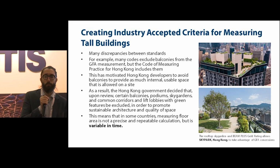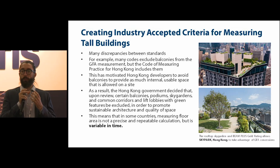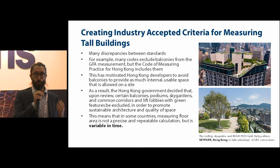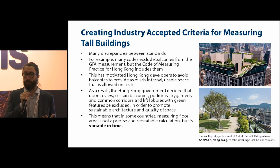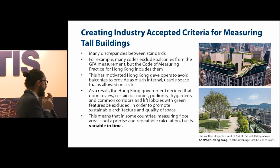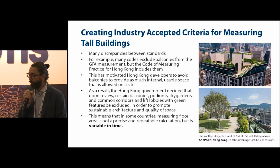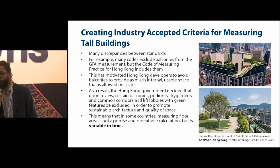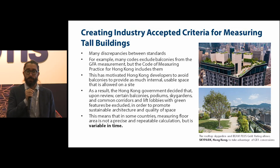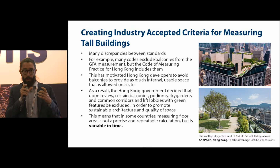And there are multiple examples in Hong Kong, in Singapore, where the local policies of measuring buildings were changed to produce positive effects in the built environment. And there are so many other examples of policies that actually created a negative impact on the way buildings are designed. For instance, the fact that in Hong Kong and in Singapore, terraces for a certain amount of time and balconies for a certain amount of time were not measured, were not part of the area that you were allowed to build.